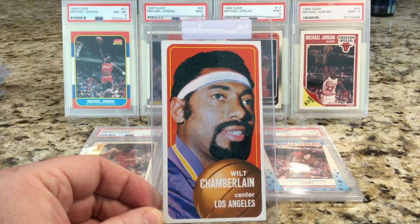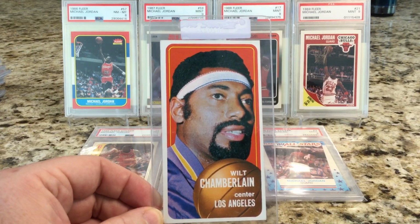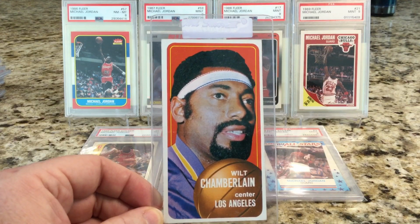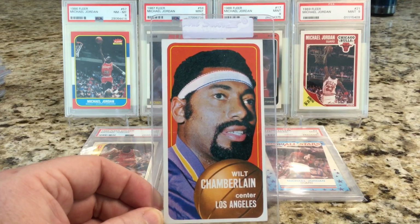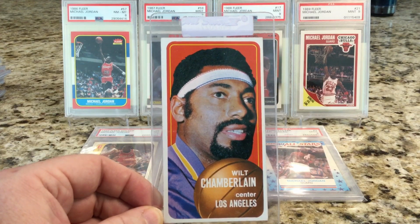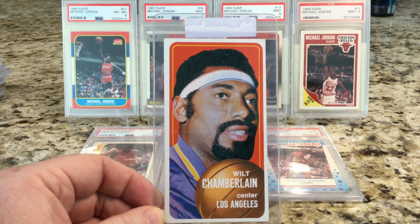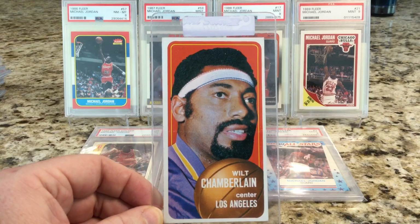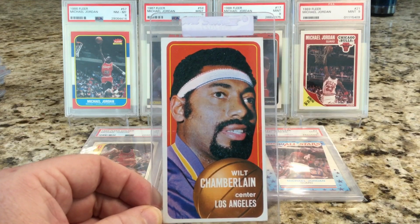All right, so George Marcus was the alias that Wilt Chamberlain used as a 16 and 17-year-old kid in high school in order to play the semi-pro teams in his area, and he dominated those teams. So some really good reading if you just take a look at that and see what Wilt did back in the day. So this is a 1970 Wilt.